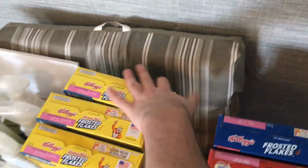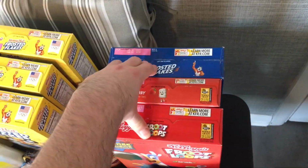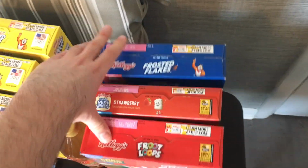the cereal. I didn't realize there was a $1 bonus if I did 3 cereals. So I had this one. I only needed 2, but I was trying to get to the bonus, so I got 3 boxes. So, to use my $1 off 3 coupon.